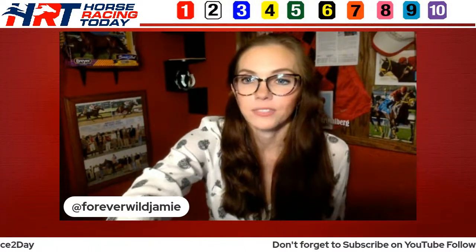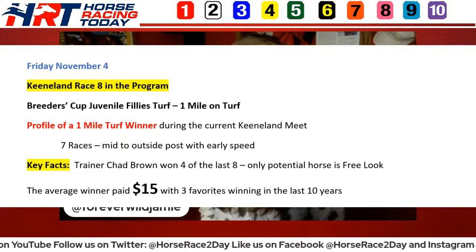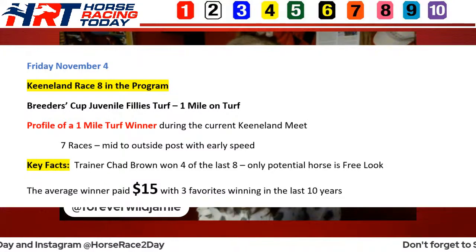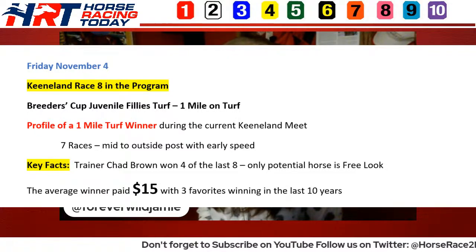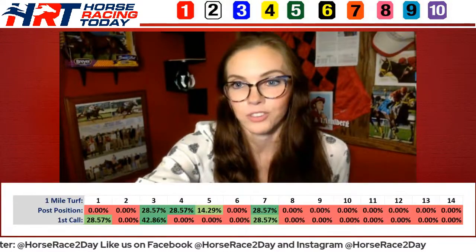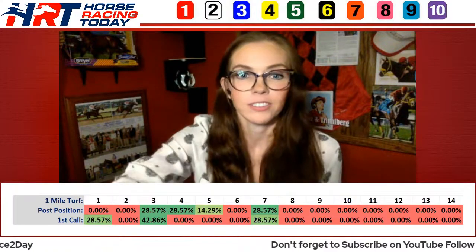So as far as facts and figures go for this race, a few things to keep in mind is that it is 1 mile on the turf, of course. The profile of a 1 mile turf winner at the Keeneland meet thus far, we've only had 7 races to compare to, but a mid to outside post with early speed seems to be a winning combination. As far as key facts, trainer Chad Brown has won 4 of the last 8. The only potential horse he has in here is Free Look. The average winner has paid $15 with 3 favorites winning in the last 10 years. Take from that what you will. Here is our banner showing us speed is looking good and middle-ish post is looking good.